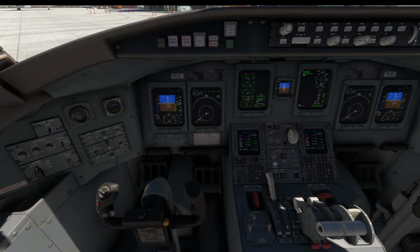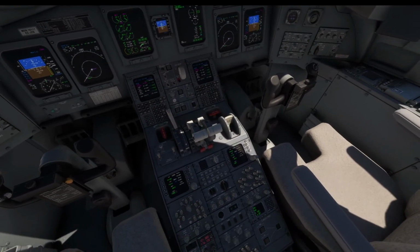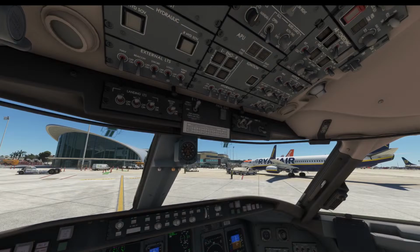Okay, the start checklist was completed, so now let's do starting. After start, probes left and right heaters are on, generators checked, auto electrics are checked, bleed valves on. Max checked on, APU has been turned off, APU power off. Anti-icing required, nose steering switch is on.